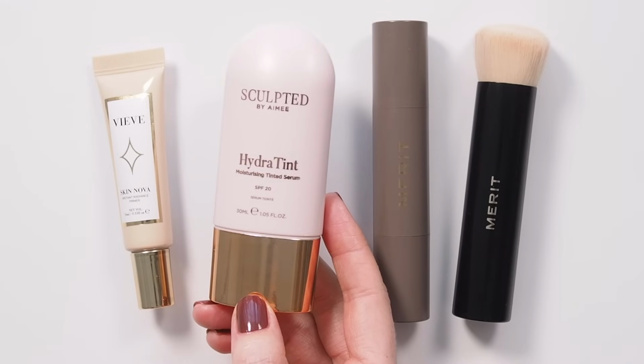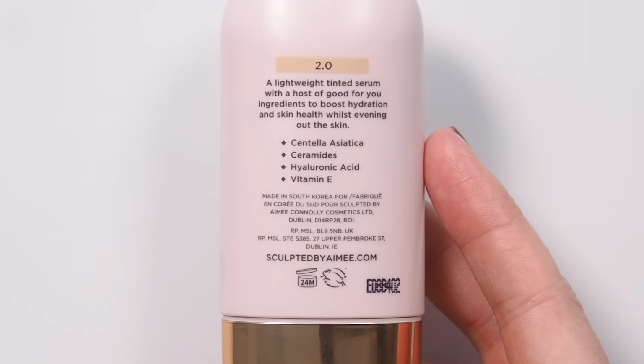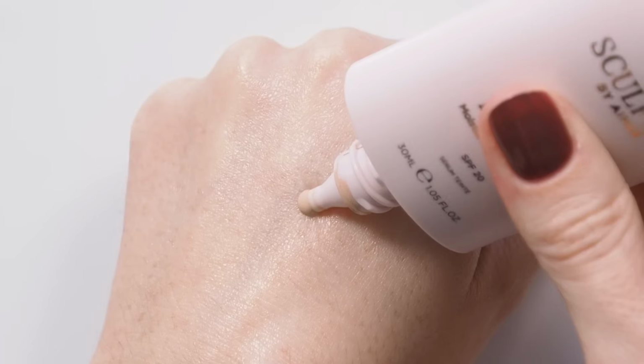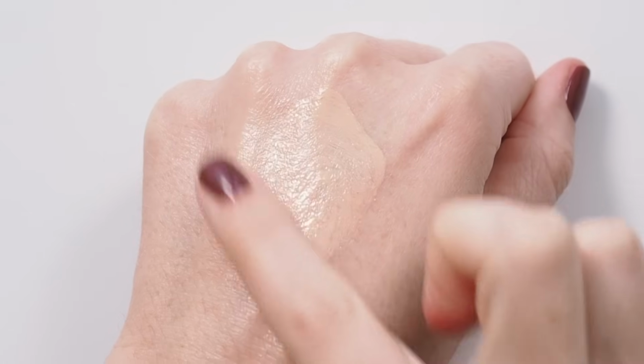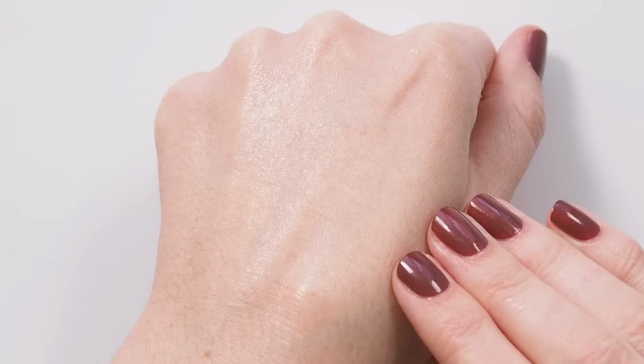Very happy to finally meet Irish brand Sculpted by Amy while I was in London. I saw the Anna Edit again raving about this Hydra tint just after I'd already arranged a makeup appointment there, so the timing was perfect. If she's a fan, I'm probably going to be a fan too. This is a moisturizing, lightweight serum with very natural sheer coverage in 20 shades. I'd say it's a satin finish, not crazy dewy, not flat either, still glowy. Just looks like your skin on a great day.